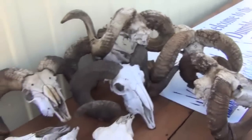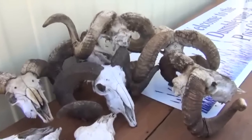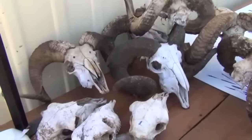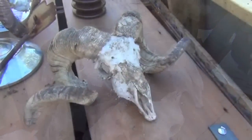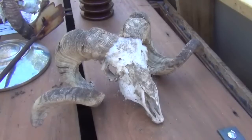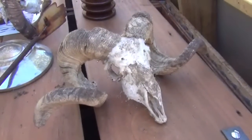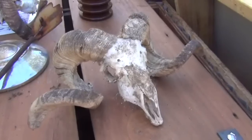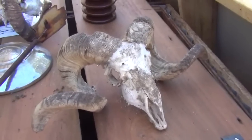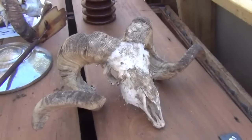See any odd ram skulls and animal skulls, always sell them on eBay. Do an eBay search for taxidermy skulls and you'll be surprised what you find. So this beautiful old set of merino ram horns would be worth, I reckon, probably between $100 and $150. So I'll put that to auction and see how much I can sell it for. But like I say, it'll sell for at least $100, I reckon. It's in really, really good condition. So we'll see how we go with that one.